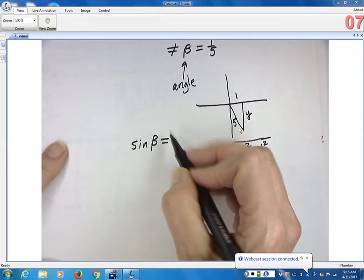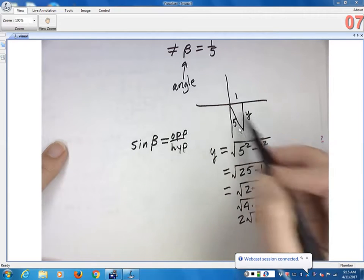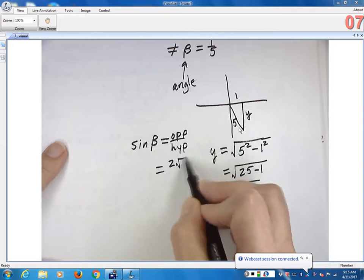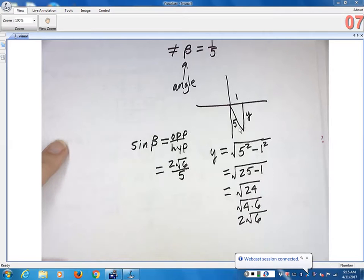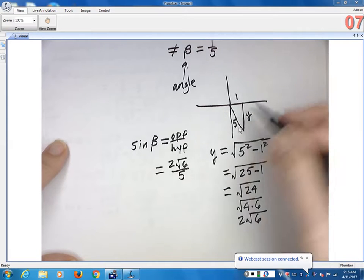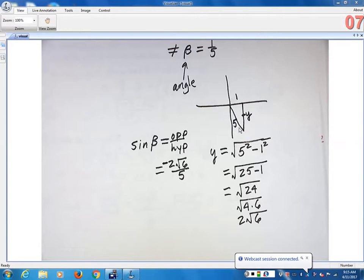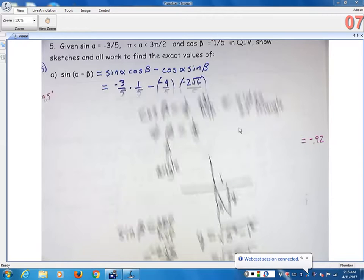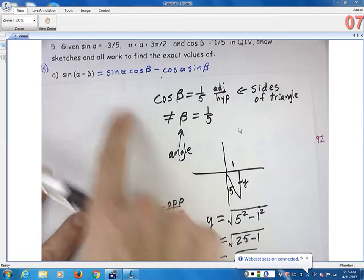Sine is opposite over hypotenuse. That is 2 square root of 6 over 5. But what about the sine of this? Down in quadrant 4, y is negative, so we've got to add a negative sign. Okay? So that's sine of beta. Now you have all the information you need to find these things.